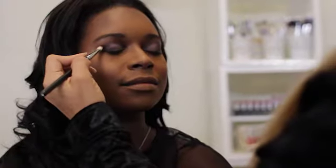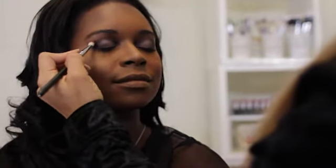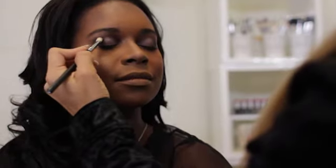I'm just using some black eyeshadow here, and it's gonna be really close to the lashes in the outer corner. Yeah, so it just gives you more of that elongated shape on the eye.